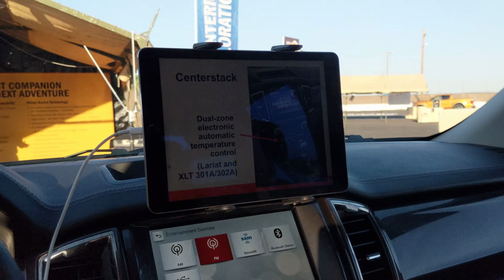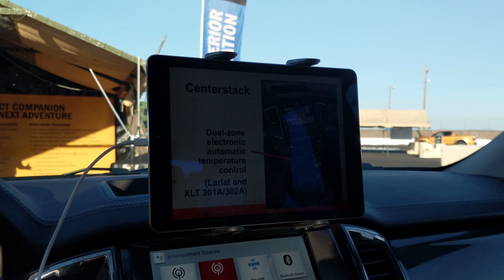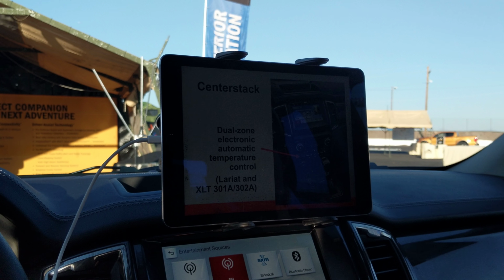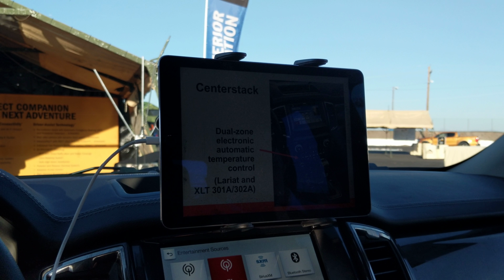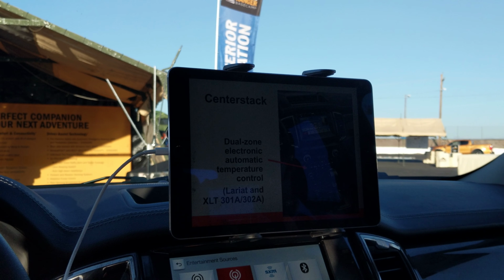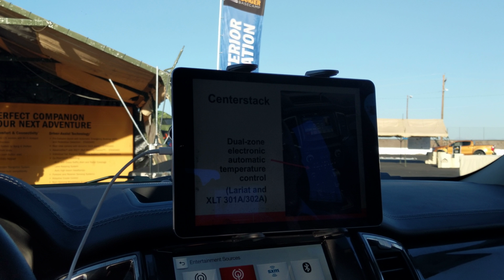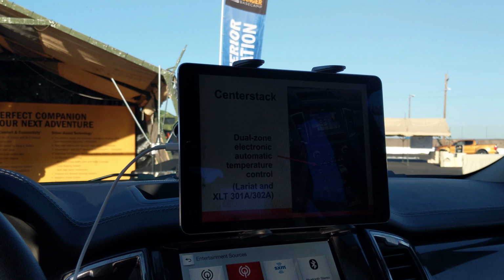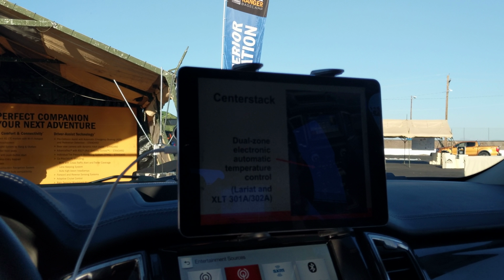Center stack, you got dual zone electronic automatic temperature control. It's been around for a while, but I like to call it a relationship helper or saver, right? My wife, been married 10 years. She's always cold, I'm always hot. This is perfect. It helps with both worlds, right? There's no argument. She can get her heater on, I get my air conditioning. So good thing to offer in a Ranger.